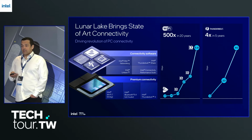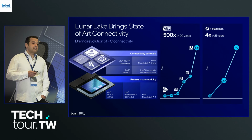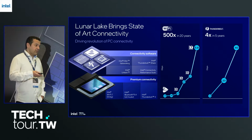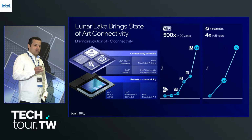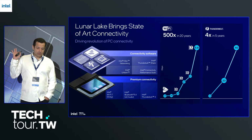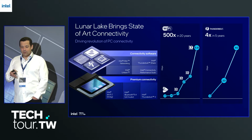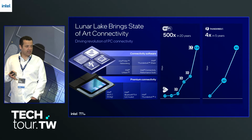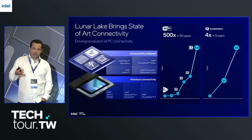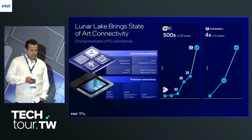I wanted to note that Thunderbolt 4 is the one supported in Lunar Lake, but recently Intel also announced the availability of Thunderbolt 5 devices. Those are discrete devices, and offer twice the speed of Thunderbolt 4. I also wanted to highlight how much improvement in data rate, generation over generation, we have been able to accomplish: with Wi-Fi over 500 times in 20 years, and Thunderbolt 4, which is 4 times. But again, with Thunderbolt 5 coming in the future, it's going to be twice the speed of Thunderbolt 4.